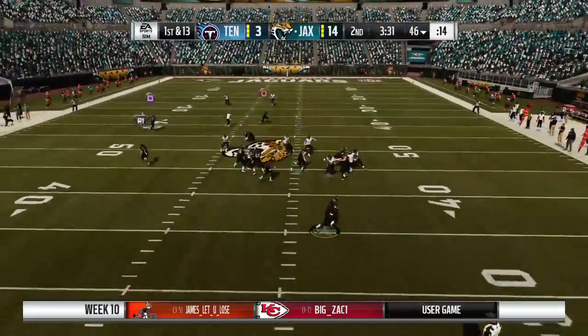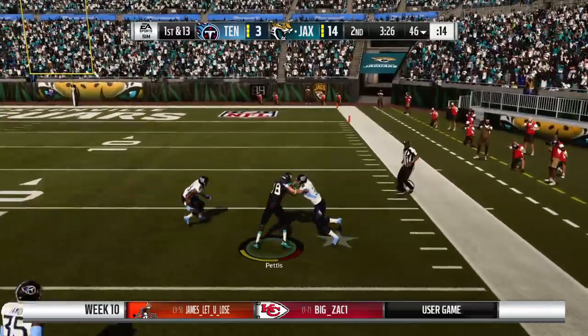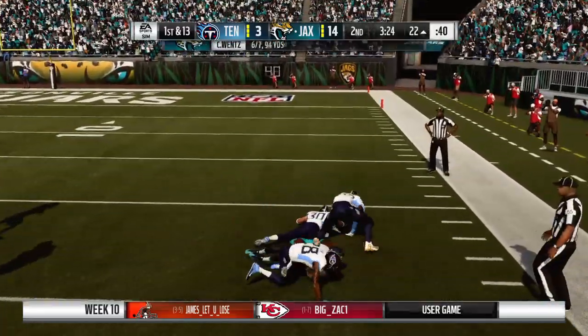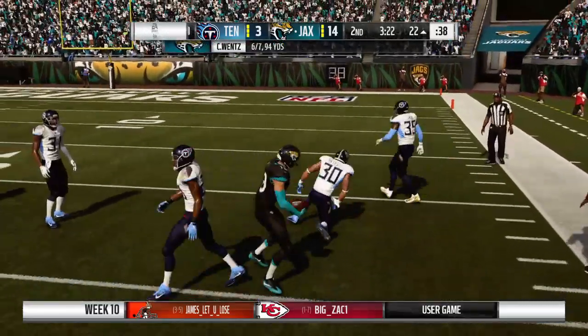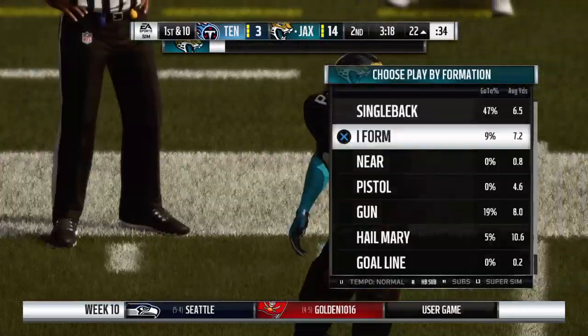Now a play fake here on first down. Oh, he's got a man wide open. Complete. They'll get this one down near the 20-yard line, just shy of the 20. A gain of 32 that time.